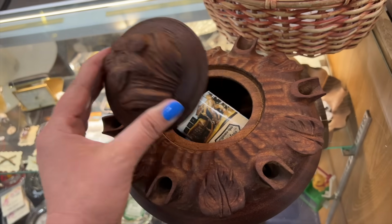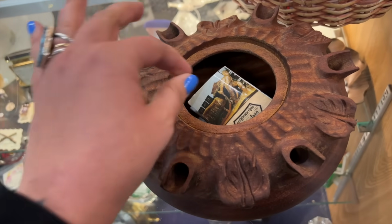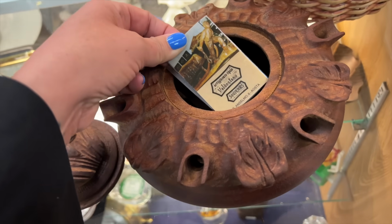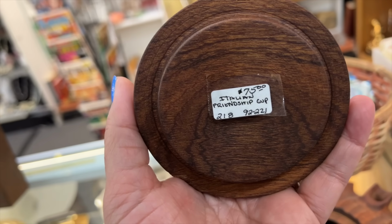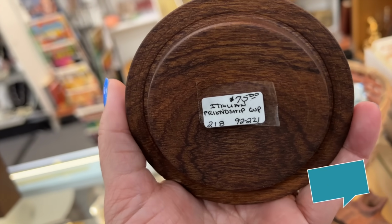This carved wooden bowl is very interesting. I haven't come across one like this before. It's got a lid that comes out and it has these little spouts around it. The bottom says it's an Italian friendship cup and it's $75.